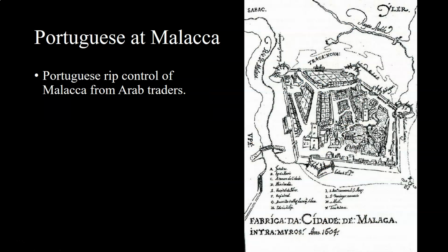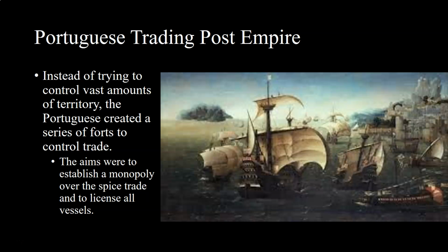All right, so here you can see the Portuguese at Malacca. Once they're able to control Malacca from the Arab traders that were ultimately in control there, for all intents and purposes, this is the final brick that needed to fall for them to control Indian Ocean trade. All right, so more with the trading post empire the Portuguese had: they understood that they weren't a very big country.